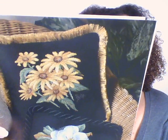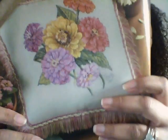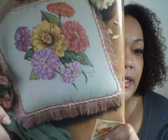It's pretty. Those are sunflowers, right? That's not a sunflower, is it? It looks like a sunflower, but the leaves don't quite look like a sunflower. Let's look. Let's learn. Okay. So here we have a zinnia, because that's what the seed pack at the bottom of the page says.